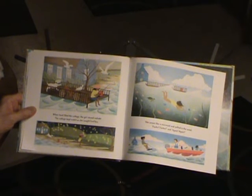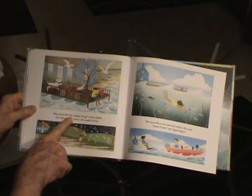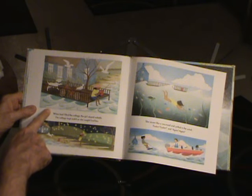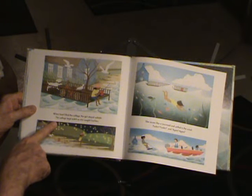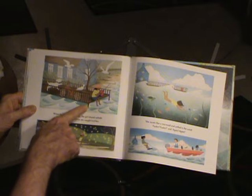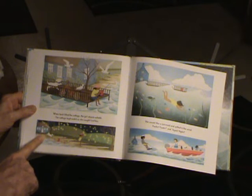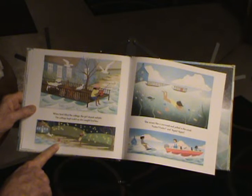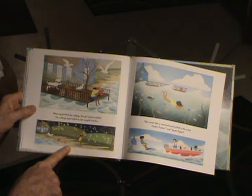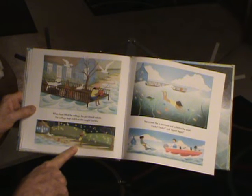Okay, here we go. When heat filled the cottage, the girl stayed outside. The cottage kept watch as she caught fireflies. But here it looks like she was fishing. Now she's playing with the fireflies. Yay! Oh, the fireflies! I'll catch you! Oh, don't go away! I'll catch you!